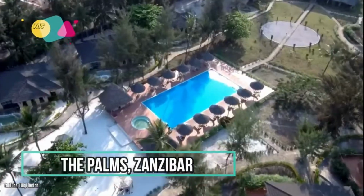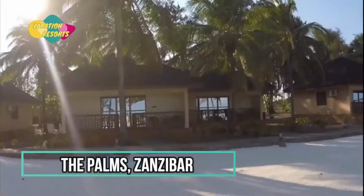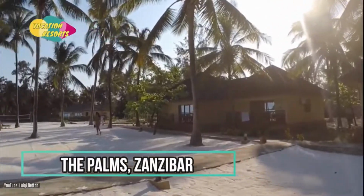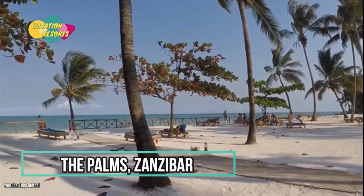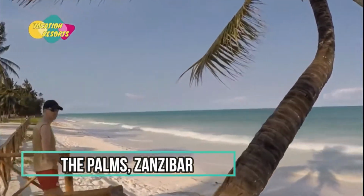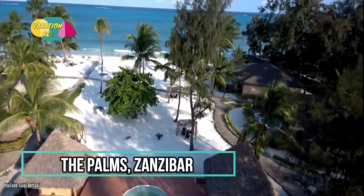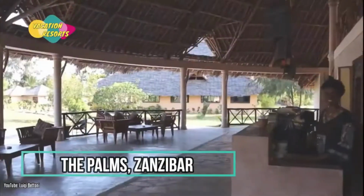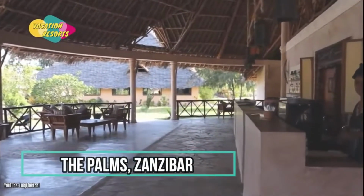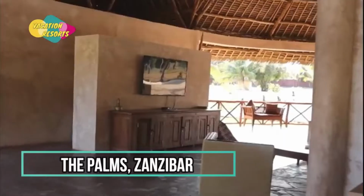Each unit has a private plunge pool as well as a patio with views of the Indian Ocean. Exotic spices, fruits, and flavors are included in the Palms Zanzibar restaurant's food. There are two bars, a cozy nighttime bar and a poolside bar. Activities such as snorkeling, windsurfing, and diving are offered for a fee at this beachfront resort, and the sanctuary spa provides a choice of restorative treatments.